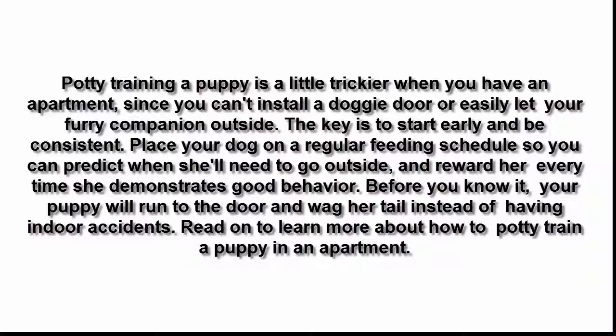Place your dog on a regular feeding schedule so you can predict when she'll need to go outside, and reward her every time she demonstrates good behavior. Before you know it, your puppy will run to the door and wag her tail instead of having indoor accidents. Read on to learn more about how to potty train a puppy in an apartment.